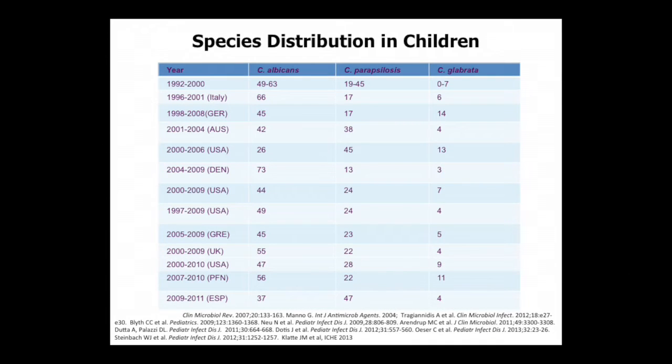Continuing on with epidemiology, what about the species distribution in children? And the good news is the species distribution has stayed relatively stable over the last 20 years. Depends on which study, but if you average it out, about 50% of Candidemia in children is caused by C. albicans. About 20 to 30% is caused by C. parapsilosis, which is the opposite of what we see in adults, where C. glabrata is the second most common organism. C. glabrata accounts for less than 10% in most studies of pediatric Candidemia. So albicans, followed by parapsilosis, make up about 80% of pediatric Candidemia.